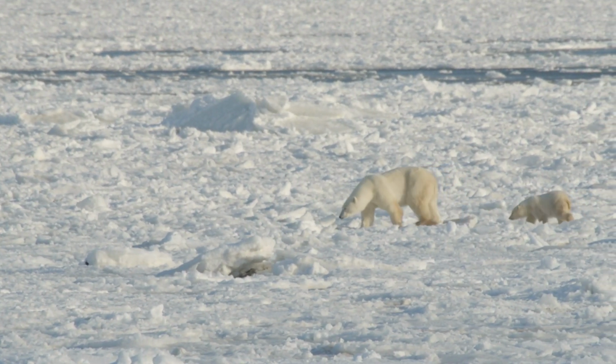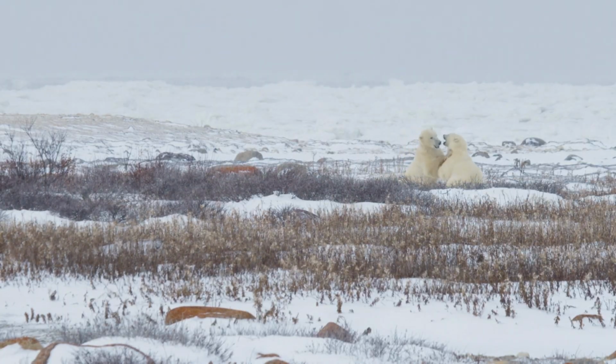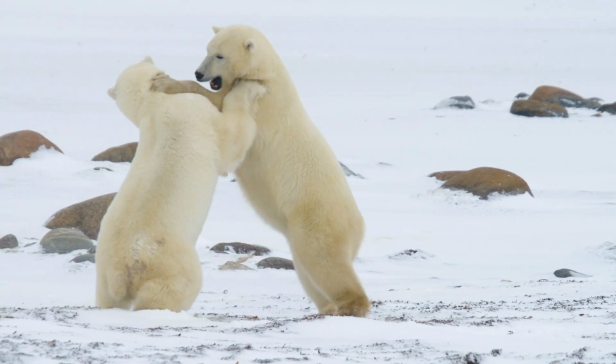Polar bears are one of the most difficult animals to tag and track, given where they live. Bears are tough, they're rough and tumble. Males are sparring with each other, and so keeping things attached to bears is particularly hard.